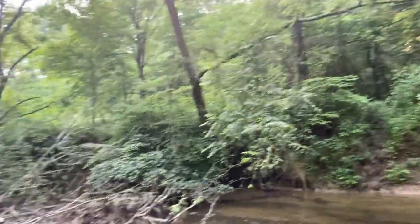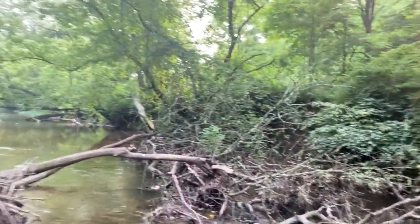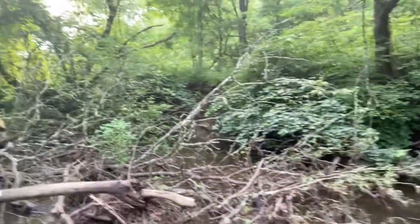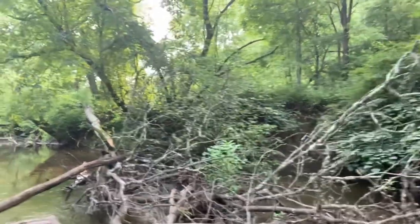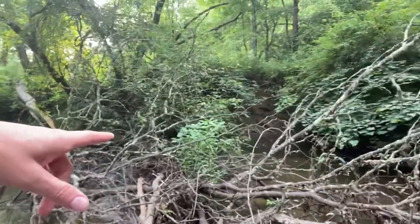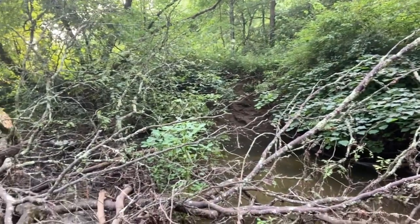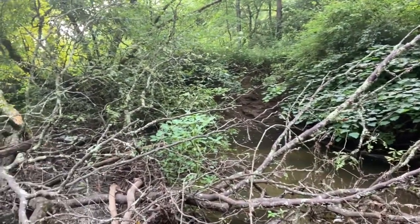I did pick out this little spot that I see might be the only deep area in here. You can see the stream runs through this bend, and then over here, it's eroding itself out around this log jam. So it looks like it could be 3 or 4 feet deep back there. So I'm gonna try to hike in and see if I can catch some fish. It'd be kind of an interesting landing, but I think that might be a cool spot to start.